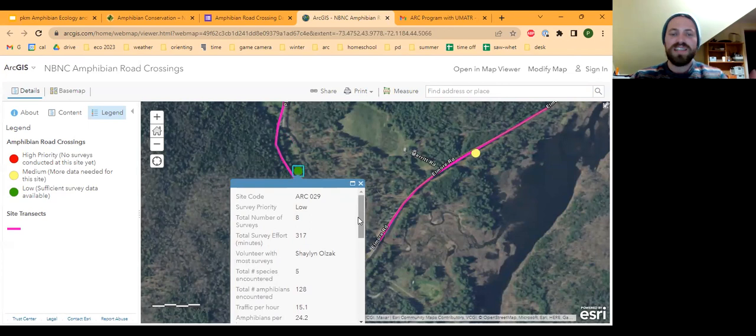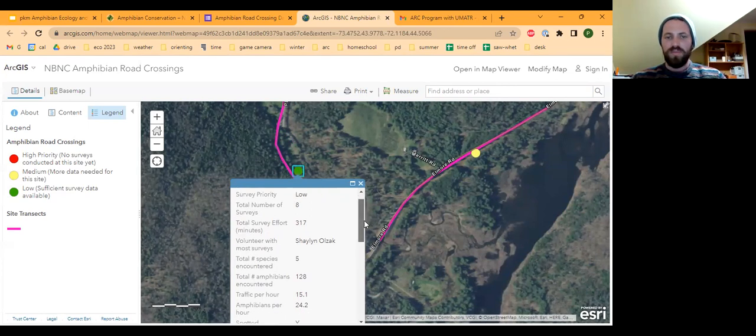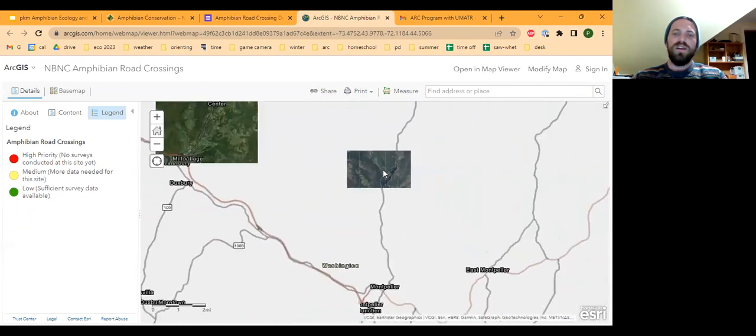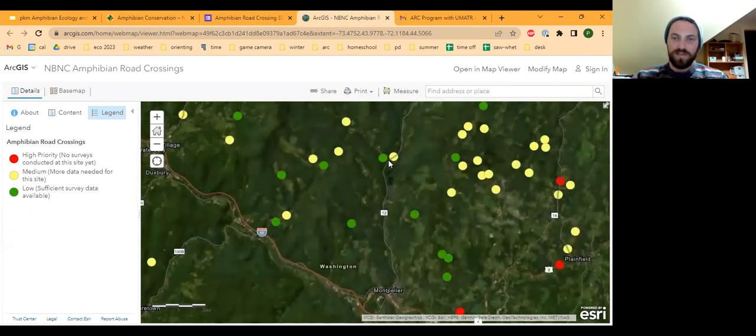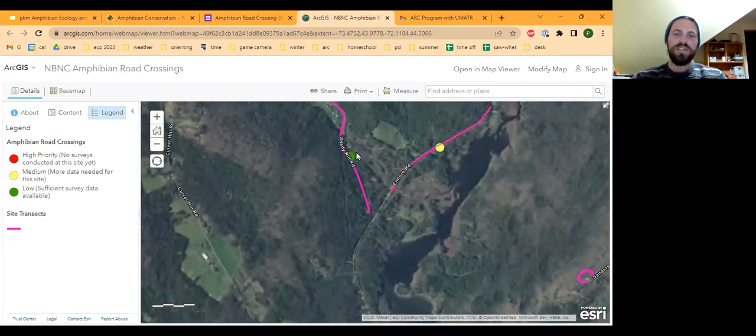This will tell you it's low survey priority just because people have been there before. We might change that at some point, but we really want to fill in all these gaps where you see these red sites no one has been to yet. So we haven't fully confirmed that there's amphibian migration going on there.